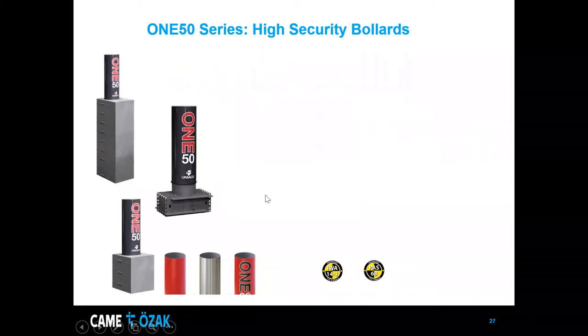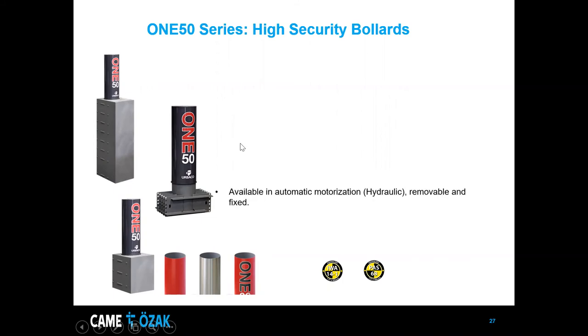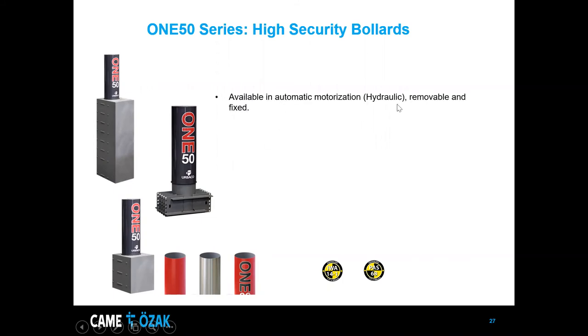Last but not least, on this type of bollard, we have the 150, a stronger bollard on the Orbaco side. We have the same three models: the fixed, the removable, as well as the automatic. The motorization on this one is exclusively hydraulic. There's no way that we can use pneumatic. It has to be hydraulic, no other motorization.